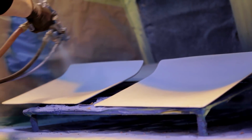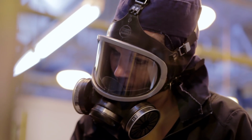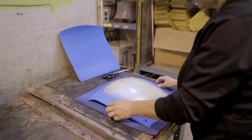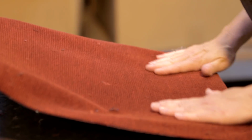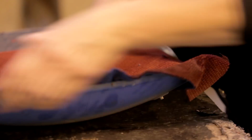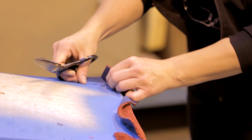Well, if you can imagine, we put out 500 passenger seats a week. So 500 a week times 52 weeks, that's a lot of passenger seats. That's a lot of vehicles that we can cover. Subway cars, streetcars, buses, and even wheel trams. We cut so many meters of fabric a year to cover these seats.